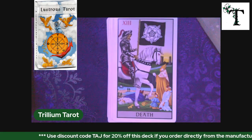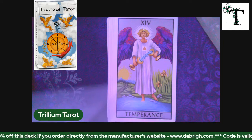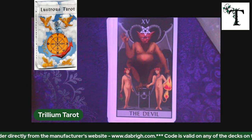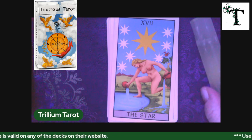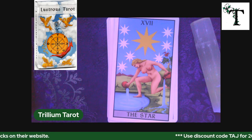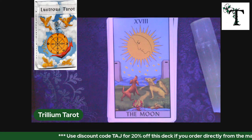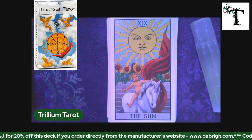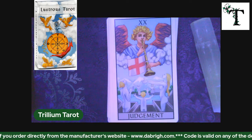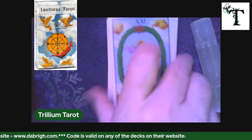the Death card, Temperance, the Devil, the Tower, the Star. Move the selenite a little bit closer just to make it look more like a set. Almost, we'll pretend I know what I'm doing. Here we have the Moon card, and then the Sun, then Judgment, the World. So that brings us to the end of the major arcana.